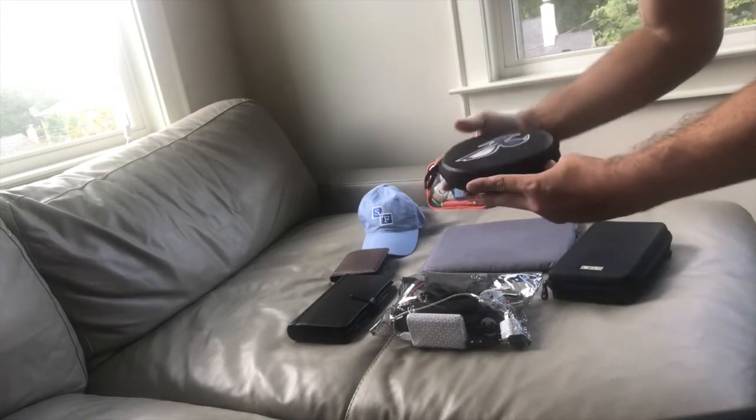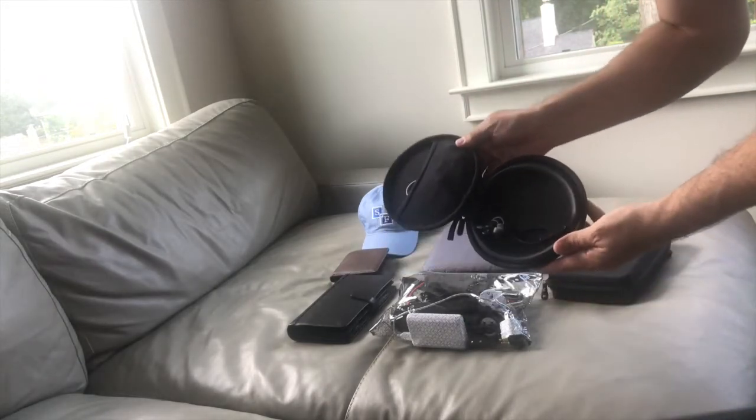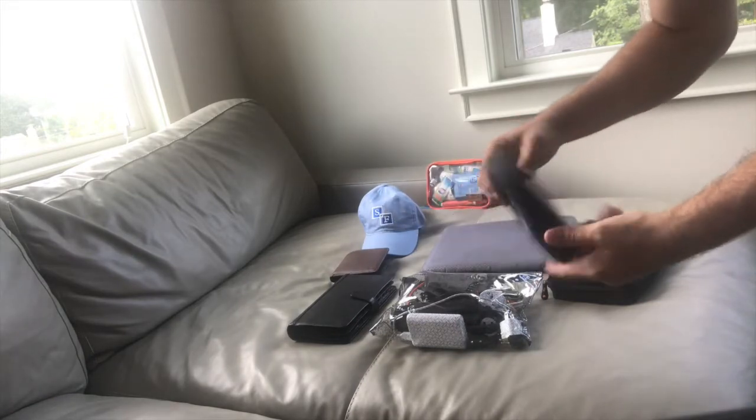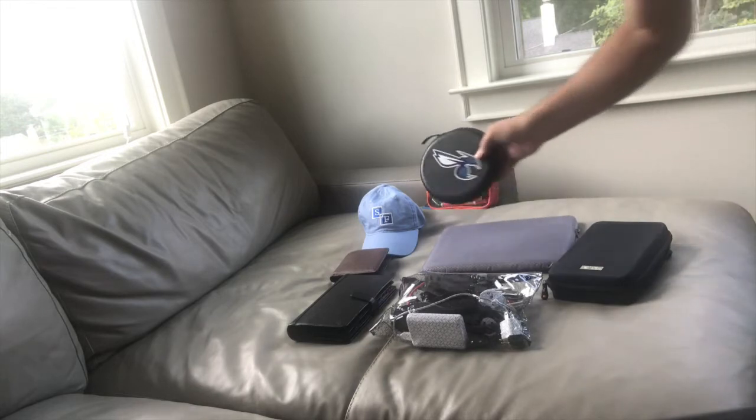I use Bose wireless headphones. This makes it a lot easier not worrying about wires. They go into the ear, noise reduction, noise canceling, excellent headphones that I've been using for a long time.